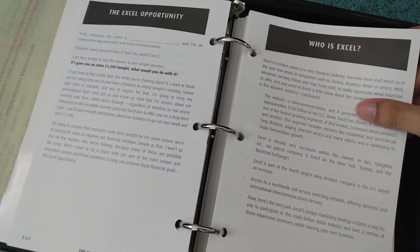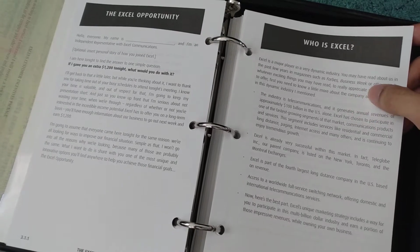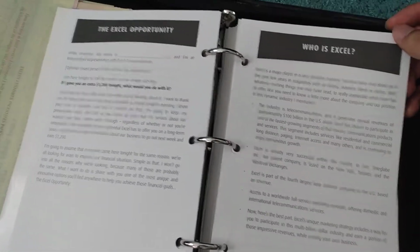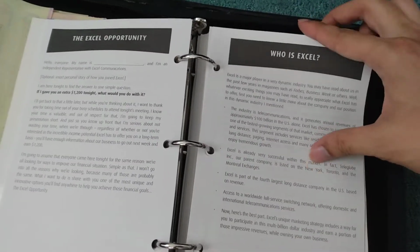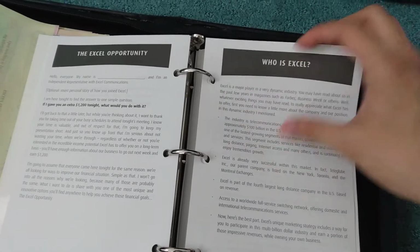Who is Excel? Excel is a major player in a very dynamic industry. You've read about them in Forbes or Business Week and so forth. The company makes about $100 billion in the U.S. only. Internationally, you can go more. They're a listed parent company in New York, Toronto, and Montreal.